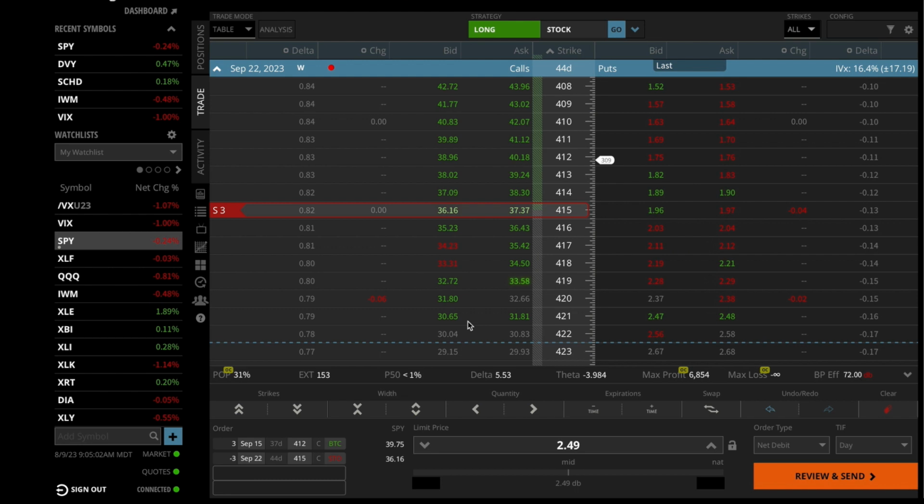So what I wonder is, how far would I have to roll this position out in time to roll up to the 415 strike price, but not pay a debit and in fact gain a credit instead? How far would I have to roll to get a credit for this move? And what kind of credit would that be? Well, let's keep rolling. Let's keep pushing the expiration out in time and see how far I'd have to roll out to get a credit.